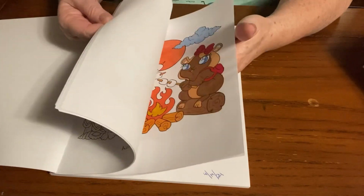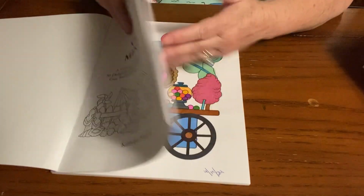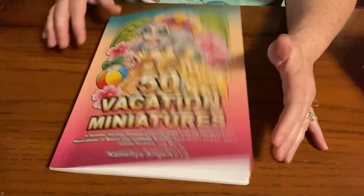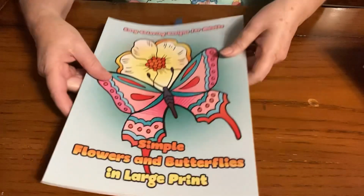I think I've done a few. I've probably done 6 or 8 in here. And I have not bought any coloring books, you guys, in probably a month. So I'm pretty proud of myself for that.